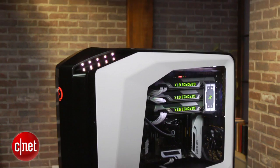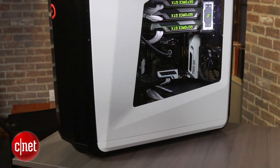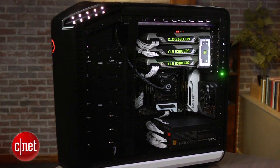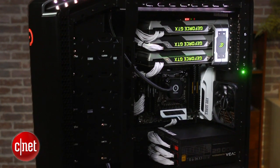And the reason we're primarily interested in looking at this particular model is because it's our first chance to see a couple of very important new pieces of hardware. One is Intel's Haswell-E processor. That's a super high-end Core i7 processor that's really intended for these gaming systems, and that just was announced back at the end of August.